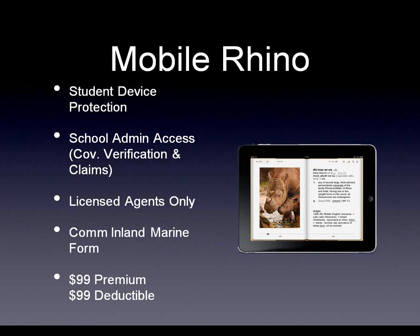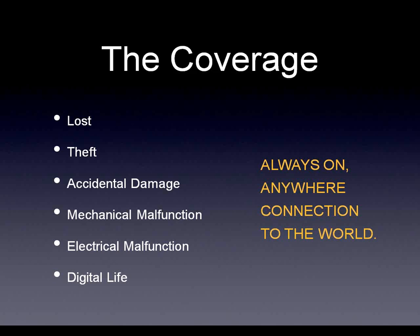Licensed agents are the only ones that can produce this. This is an insurance product that needs a licensed agent to produce it. And again, it's a commercial inland marine policy. We start the premiums for education at $99 with a $99 deductible. The coverages that we give are lost, theft, accidental damage, mechanical malfunction, electrical malfunction, and digital life coverage. That digital life coverage is very similar to what you'll see today with a company called LifeLock, very popular company. They do ID theft and personal privacy monitoring. We have the same services. It's through a different company.